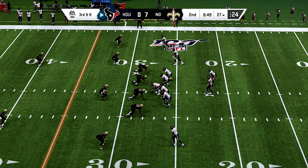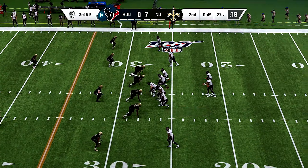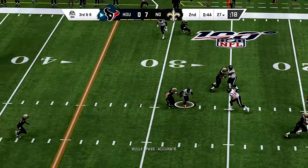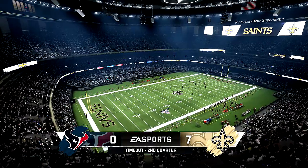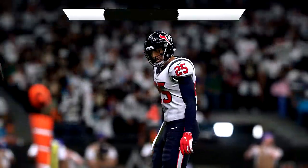The Texans on 3rd down. 0 for 3 to this point. They could use a conversion. This is 3rd and 8. Watson from the gun. He'll throw. Now he'll dump it underneath to his running back. Complete. Now we'll get a quick timeout called by New Orleans, number 2, as they'll stop it with just over 40 seconds to go in the first half.